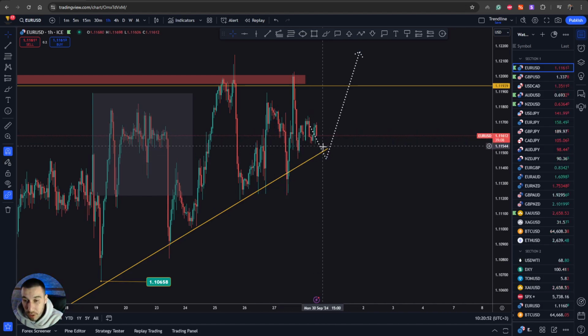Ideally, I want to see price forming a higher low and not breaking below these lows, and then I'm going to be expecting a continuation higher. For those of you who are holding any long positions from before, you can obviously hold for longer. Make sure to move your stops to break even as soon as you can.